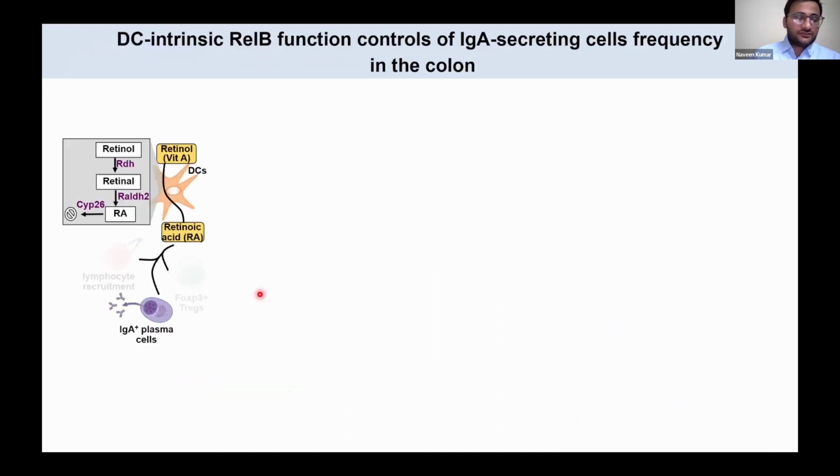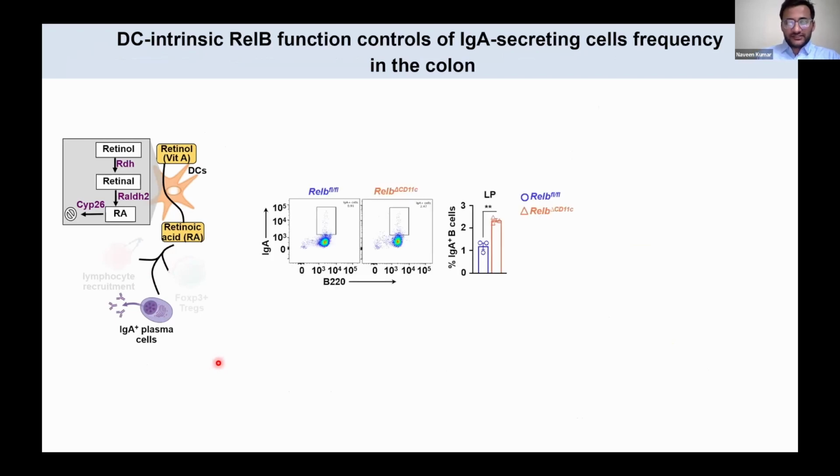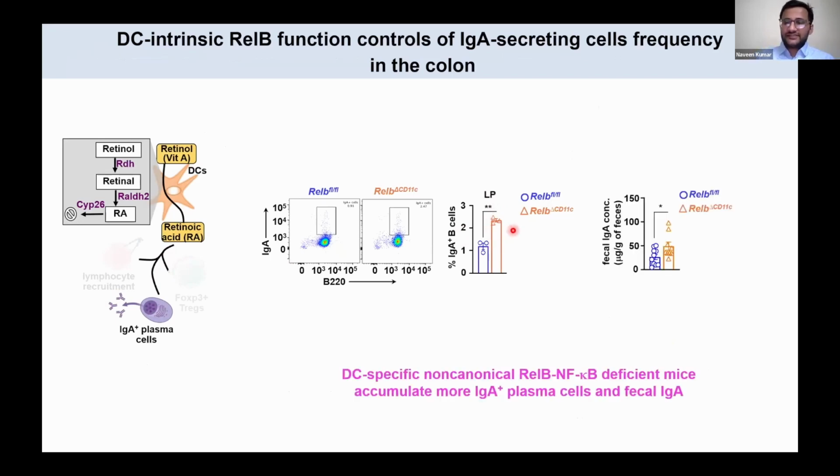DC-secreted retinoic acid is also known to promote IgA-positive plasma cells, so we measured the IgA-positive plasma cells and found that in the knockout, these IgA-secreting plasma cells were more abundant compared to the wild type. This also coincided with an increase in fecal IgA levels in these DC-specific RelB knockout mice.